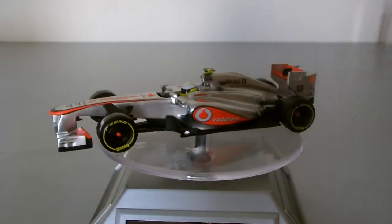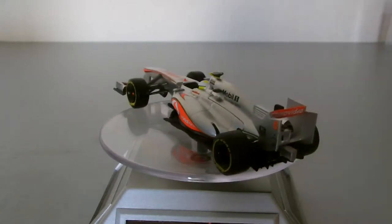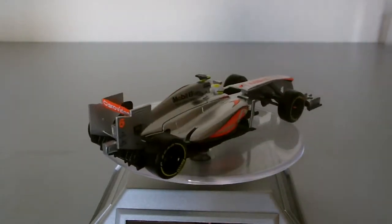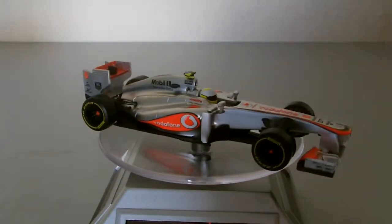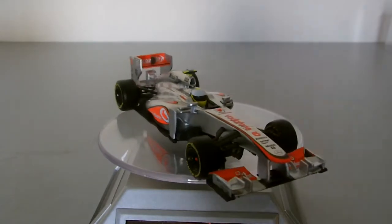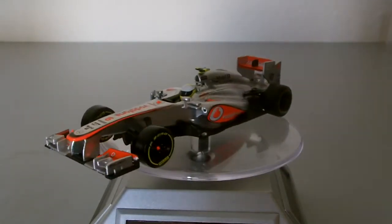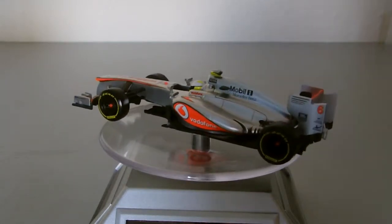So it's a bit of a shame, but you never know what's going to happen in the 2015 season, whether the Honda engine's going to be any good or not. So we'll have to wait and see. I think the model's very nice. If you're a Perez fan and you've got a limited budget, it's definitely one for you. Or if you're just a McLaren fan and you want to try and get both of them, it would be a lot easier, and it would be a bit cheaper than buying 2 Minichamps ones for sure.